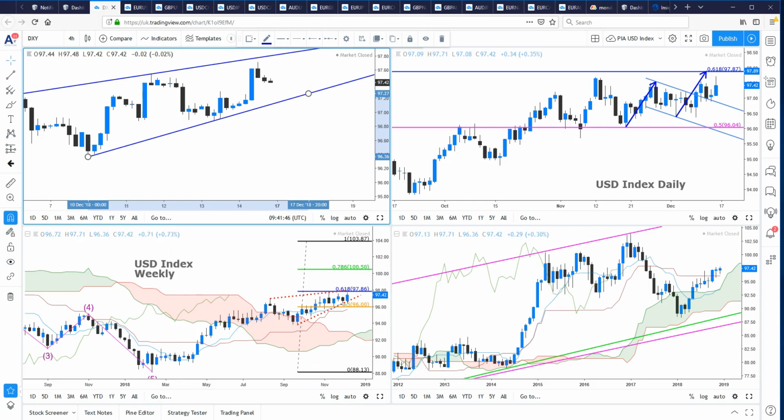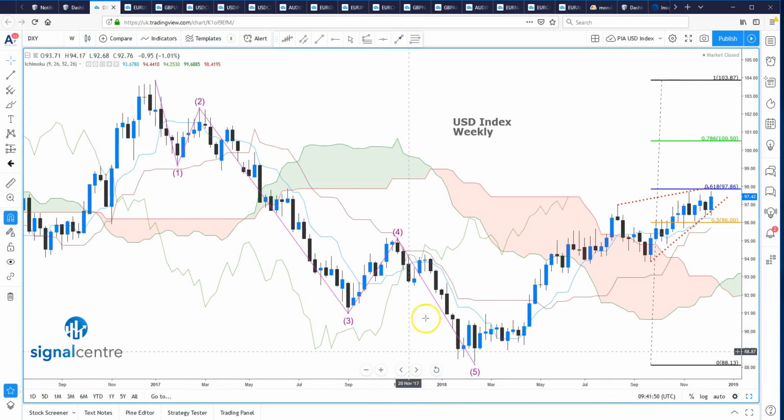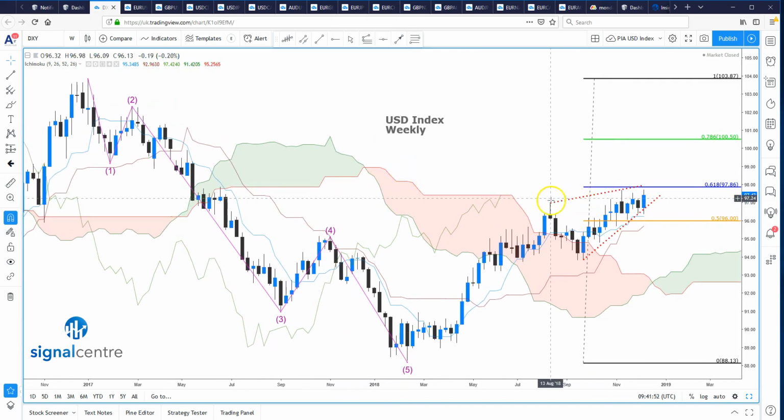So I'm going to start off with the dollar index. Same chart as last week basically. We're holding within this wedge formation. We've got a 61.8% pullback level of this downward move located at 97.86. We're looking for that to cap buying.